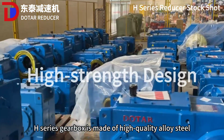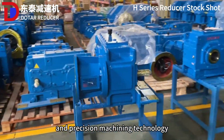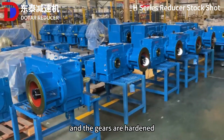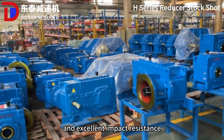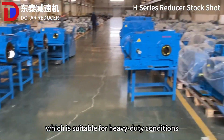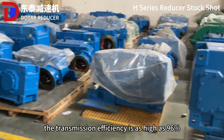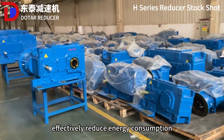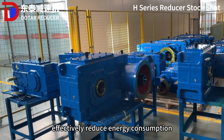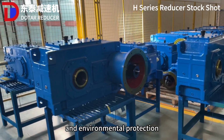Features: H-series gearbox is made of high-quality alloy steel and precision machining technology, and the gears are hardened, with strong bearing capacity and excellent impact resistance, which is suitable for heavy-duty conditions. Optimize the gear meshing structure. The transmission efficiency is as high as 96%. Effectively reduce energy consumption and meet the needs of energy conservation and environmental protection.